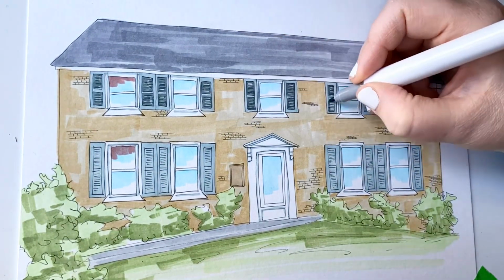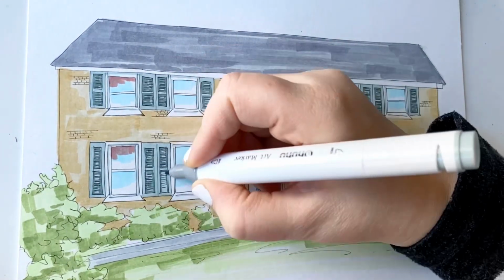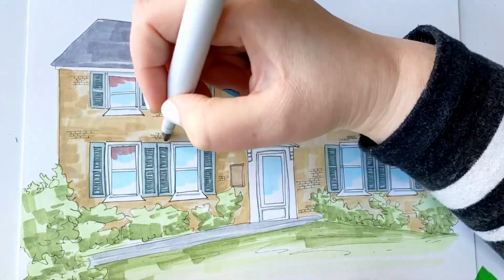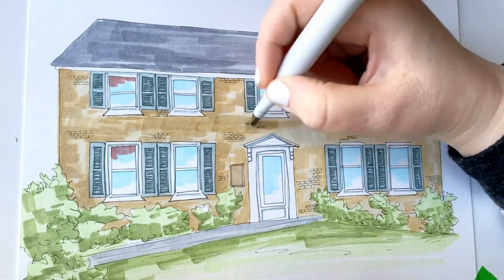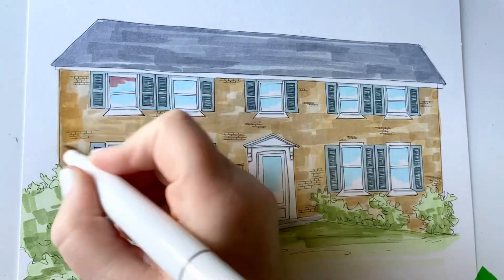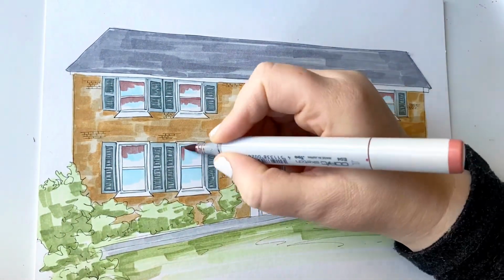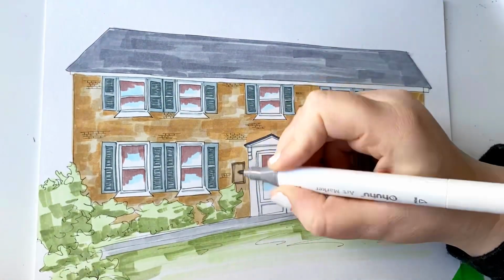So now I can understand why Jen really wanted this sketch done. This building had a huge significance for her feeling comfortable in the area, and her natural interest in history, it really grounded her to the area and helped her build some roots. She said she wanted the sketch done because she wants to donate it to the Francois Baby House. And I realized that I've probably said the Francois Baby House like 4,000 times in this video, but you'll forgive me, right? So she said she wants to donate it because she knows the staff will really like it and it'll be nice to have an original hand-drawn sketch done by a local artist.